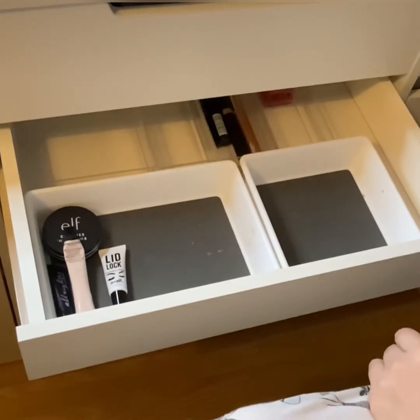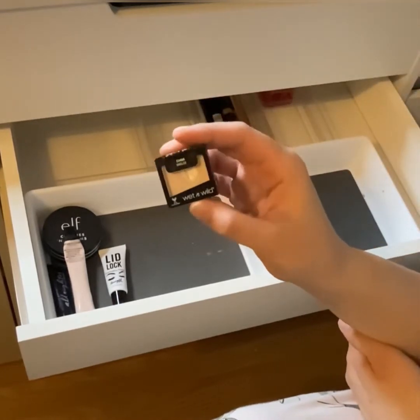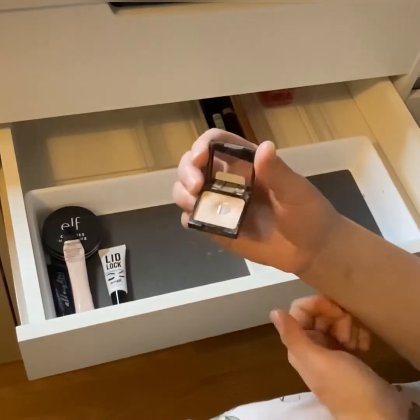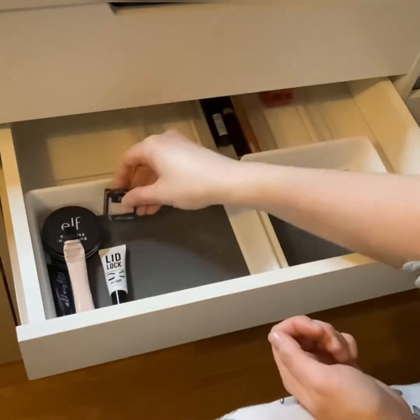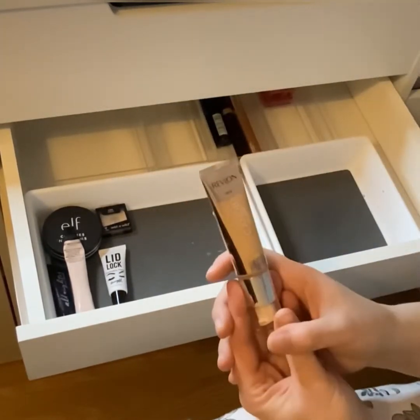And as per normal, I have got eyeliners rolling around everywhere. As per normal, I have got my Wet n Wild single eyeshadow in the shade Brulee. This I'm really ploughing through. I just use it to set my eyeshadow primer because that's what I like to do, and I'm a bit strange like that.